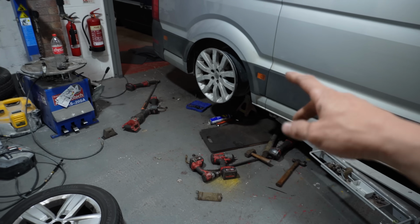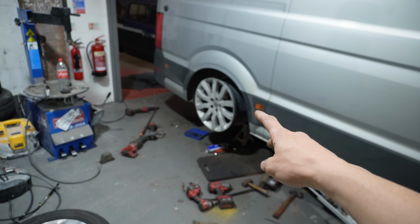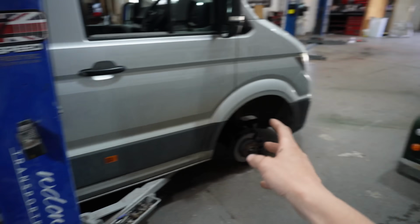Not when going low anyway. You can get away with a bit of poke when it's full height because you're going to have a bit of a stretchy tyre, but when they're low, you've got to try and keep that tyre within the wheel arch. So I'm going to run quite a decent sized tyre on this as well for now. I'm going to put probably like a 245/40 on those and run those all round.